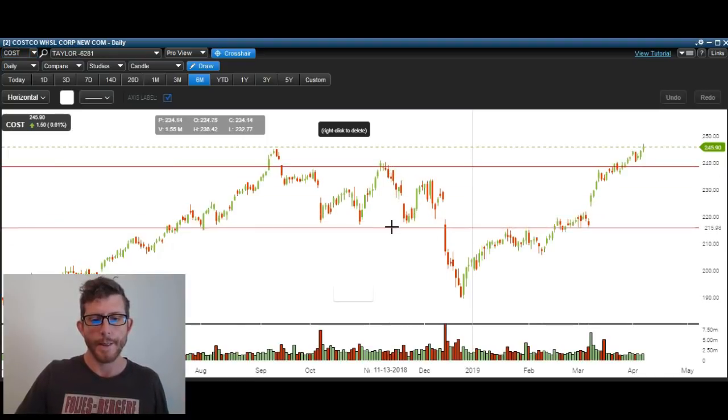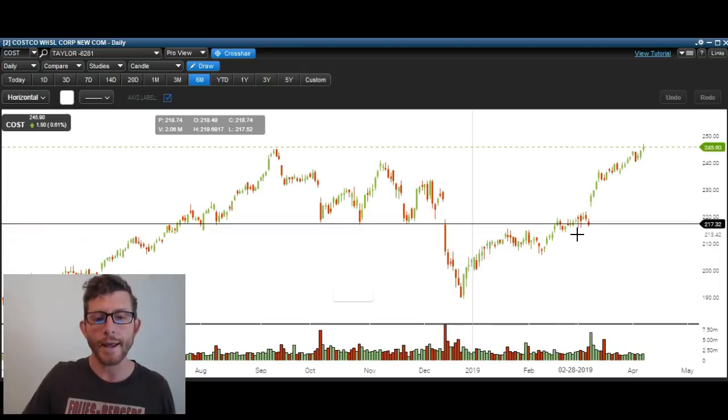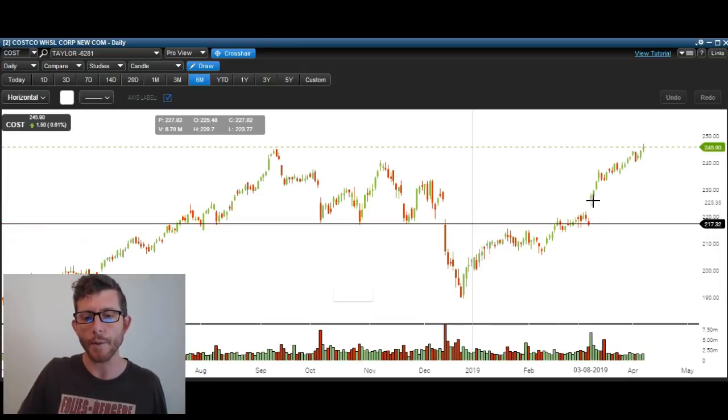So right here, we have a big time level of support. You can see that clearly, so many reactions. We break that support, making this a breakdown. Then we have a gap up and a close back above that level on an earnings reaction right here. We got long on this day right here. So this is a false breakdown.